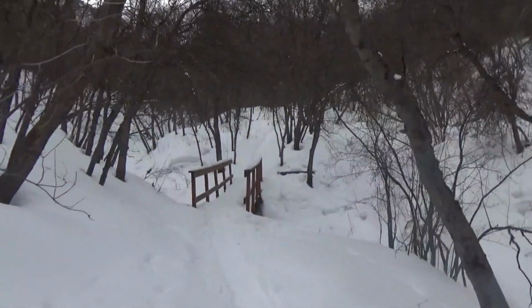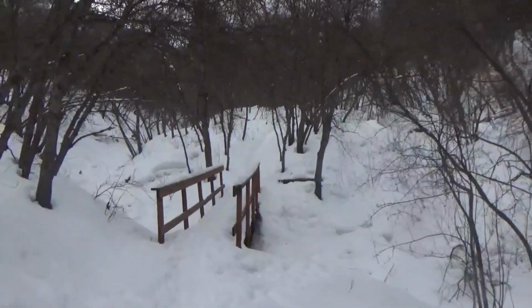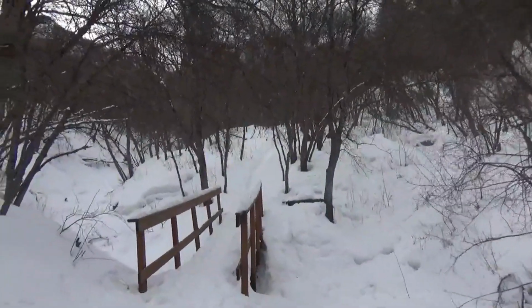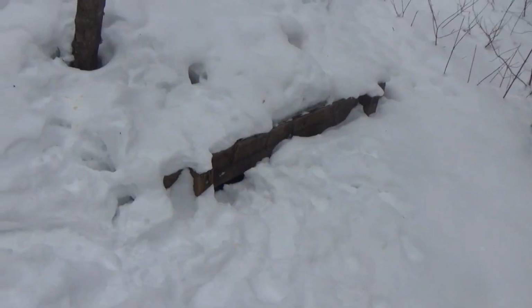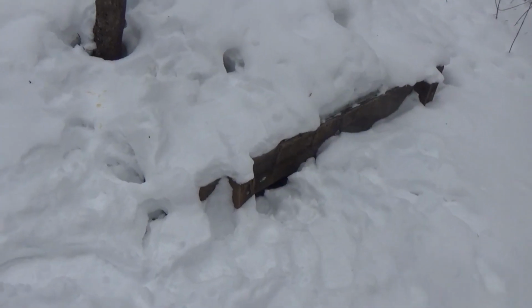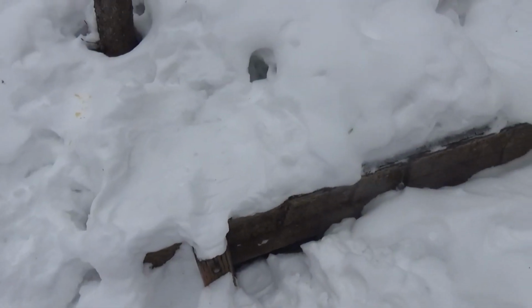We're gonna have to figure out where to sit. That bench is covered in snow. Hasn't been sat on since before it snowed. That bench is buried. It looks like somebody has sat on it. There's some butt marks. Not a moose, just a person.